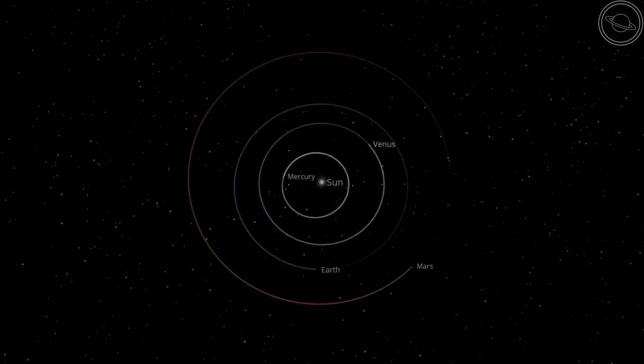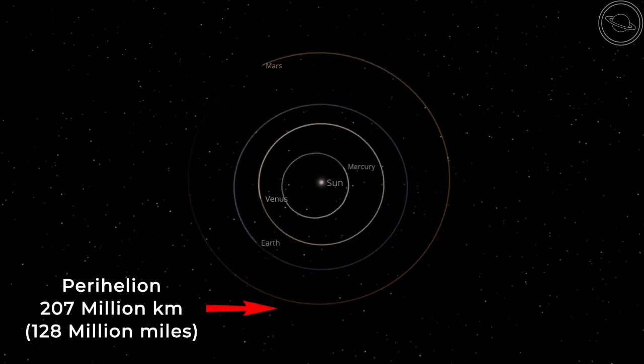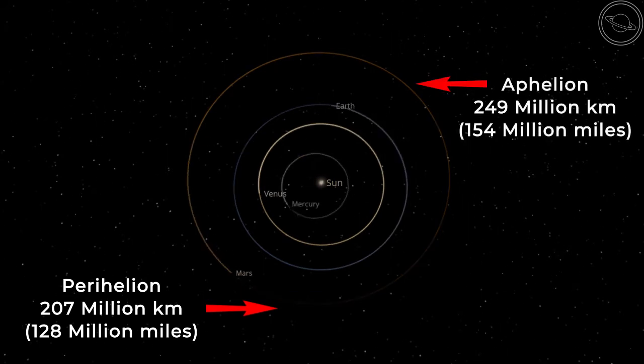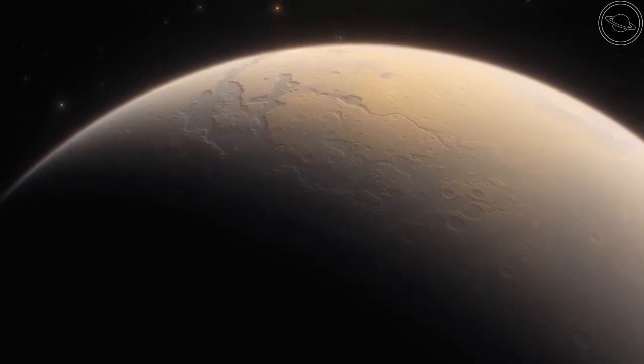At perihelion, or its closest distance to the Sun, the planet is 207 million kilometers away, while at aphelion, or its furthest distance from the Sun, the planet is 249 million kilometers away. Because its days are very similar to the Earth's, we use a very similar time system.